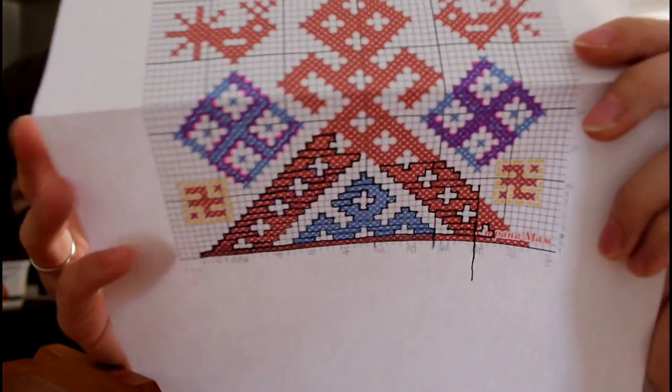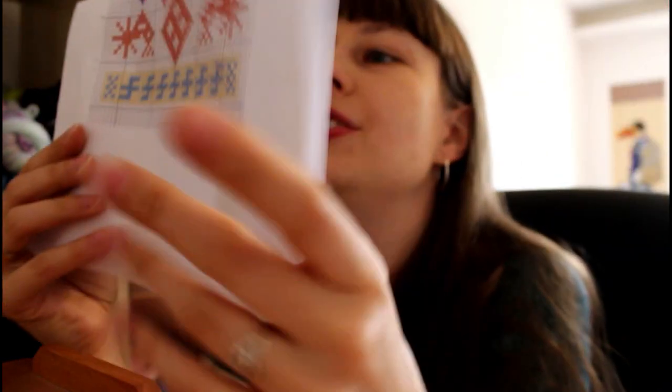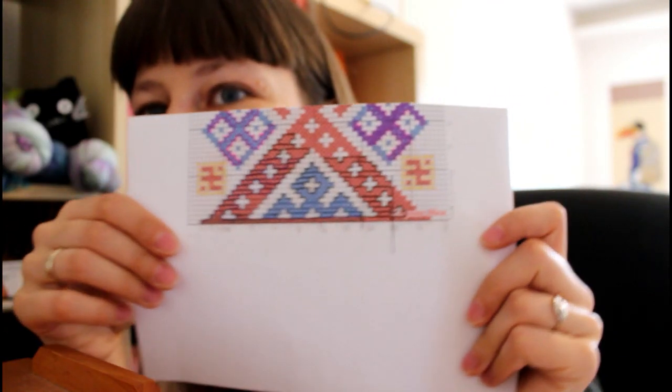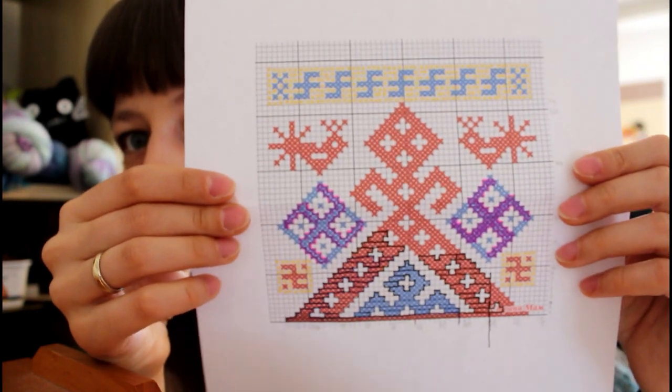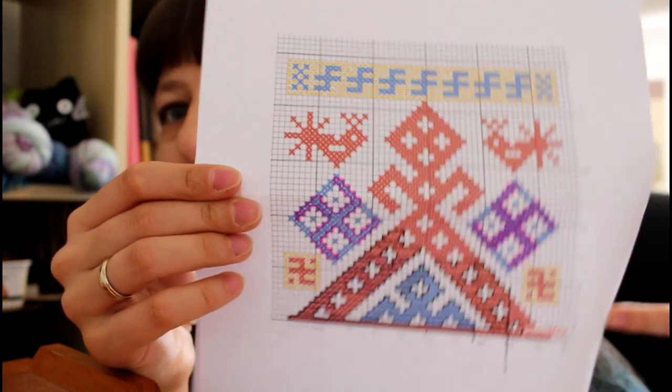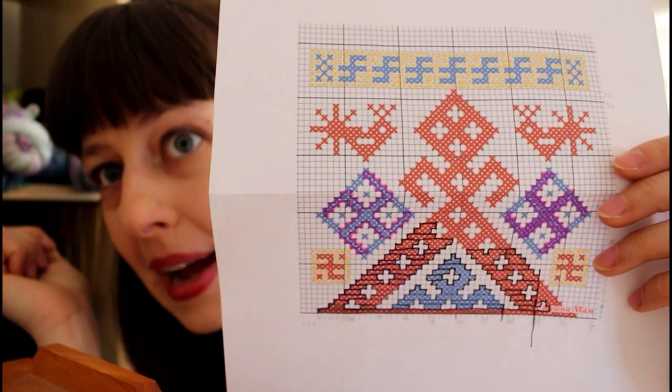It's a pattern I found somewhere on the internet, but I'm so sorry I lost the address. I only have this printout, and I'm marking what I've done so far. And the page is called Strana Moms, which means the land of mums, of mothers. So I suppose it's some kind of crafting page. And yeah, it's just a free pattern I found on the internet, and it's a very traditional Slavic embroidery. It's also a bit similar to Scandinavian patterns, I think.